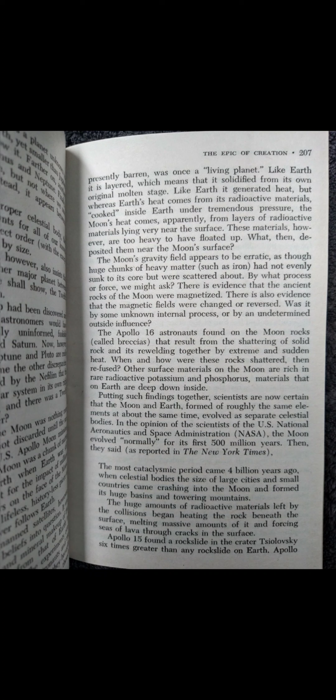The moon's gravity field appears to be erratic, as though huge chunks of heavy matter such as iron had not evenly sunk to its core, but were scattered about. By what process of force, we might ask? There is evidence that the ancient rocks of the moon were magnetized. There is also evidence that the magnetic fields were changed or reversed. Was it by some unknown internal process or by an undetermined outside influence?